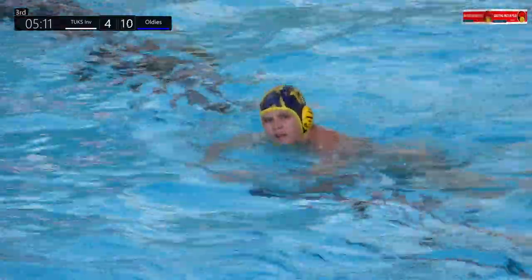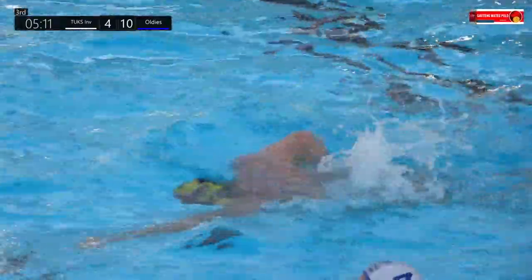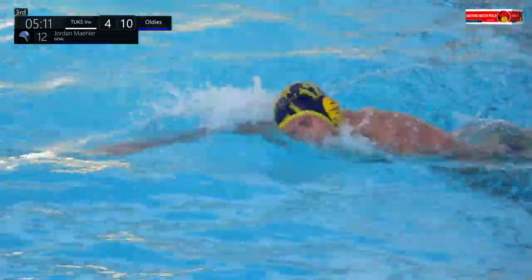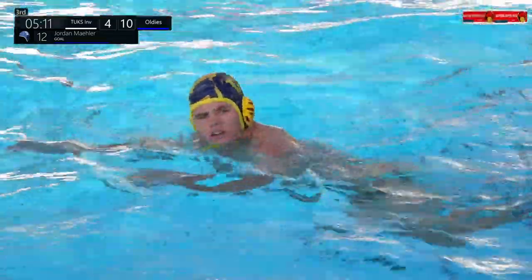That ball from Haldenais into the second hole with Jordan Mailer, who has a quick release back shot into the top right-hand corner. Cameron Jones unaware that shot was coming so fast. Beautiful attack from the KZN Oldies. The scoreline now reading 10-4.